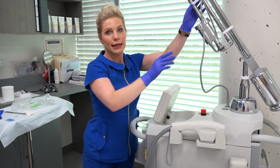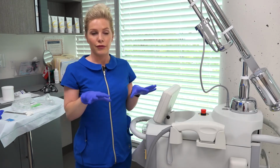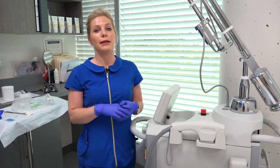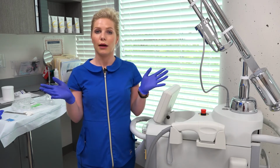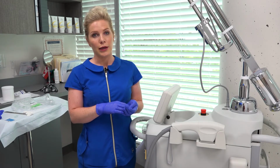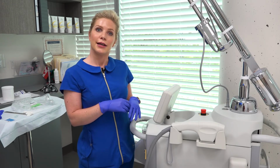So when Amanda gets here, what we're going to do is get her comfortable on the bed, and then we apply a topical. So this is an amazing topical. It's totally comfortable. You feel a bit of tapping, that's all. That's applied 20 minutes, and then we remove it, and then we're ready to get started with the treatment.